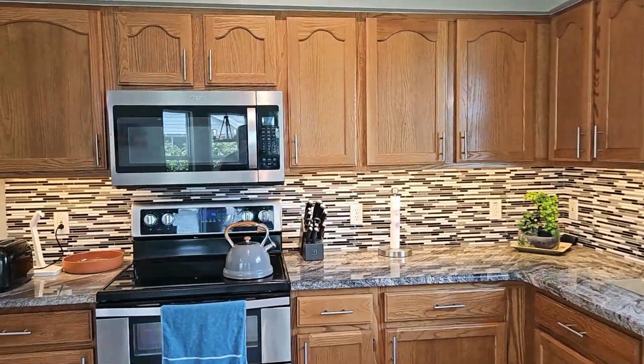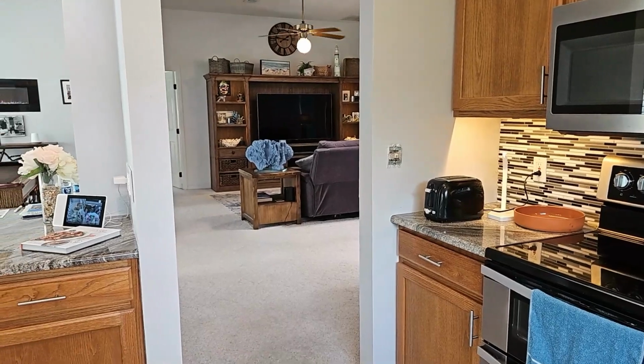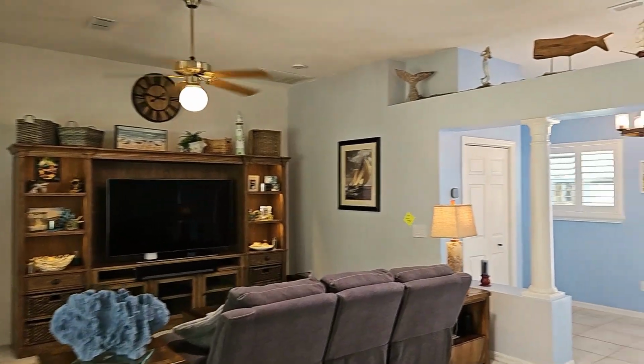I will start exiting the home. I'll give you one last panoramic view from the kitchen into that living room area. And then I will exit the home.